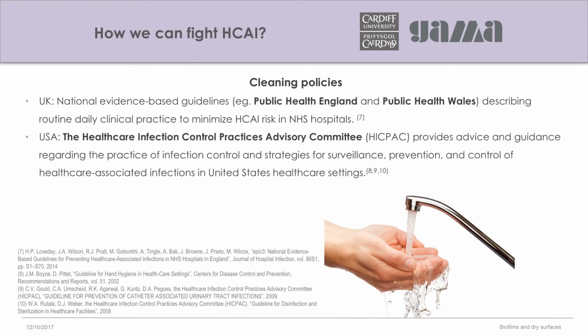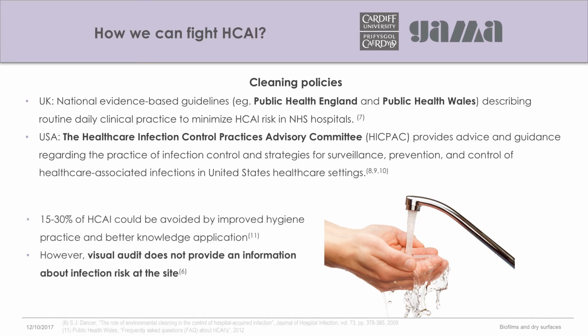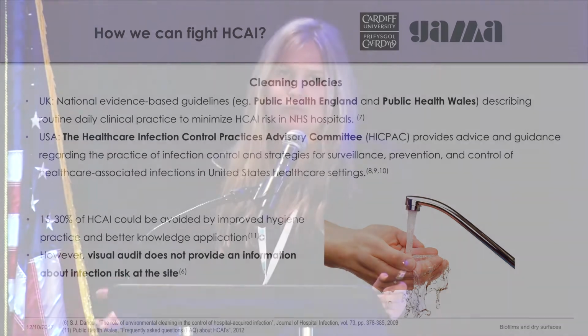There are some policies in place. In the UK, they were issued by Public Health England or Public Health Wales. In the US, the Healthcare Infection Control Practices Advisory Committee is giving guidelines and advice indirectly related to biofilms, because they are giving guidelines regarding cleaning procedures and, for example, how to properly insert a catheter. So they have an effect on biofilm formation as well, indirectly.